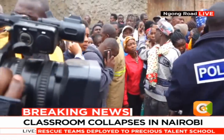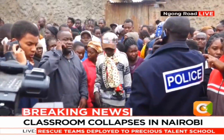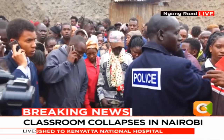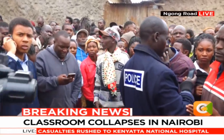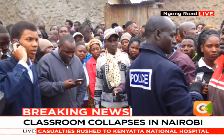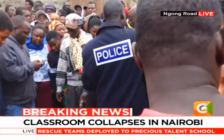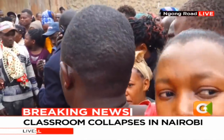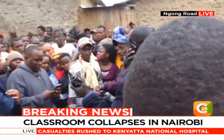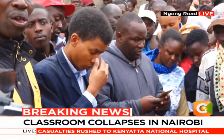Some more information is that we understand that the school, Precious Talent Top School, has more than 200 pupils, and therefore the tragedy that has hit that school might be higher than what we know. As the rescue operation continues, we have no official confirmation on how many people they have been in a position to rescue, take to hospital, and how many are unaccounted for.